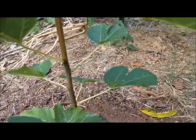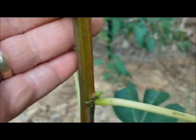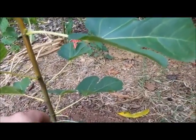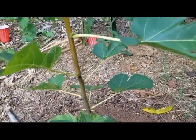So, I mean, there might be some figs starting here, but I'm not sure. And I really don't think it's gonna have time to get mature before we get the cold weather. All right, let's move on.